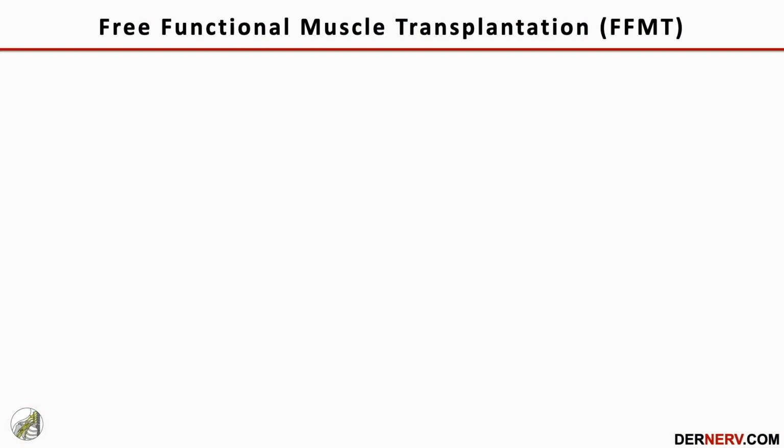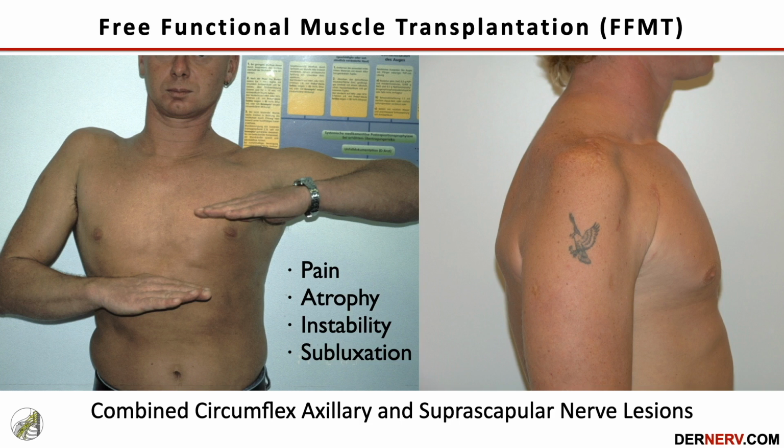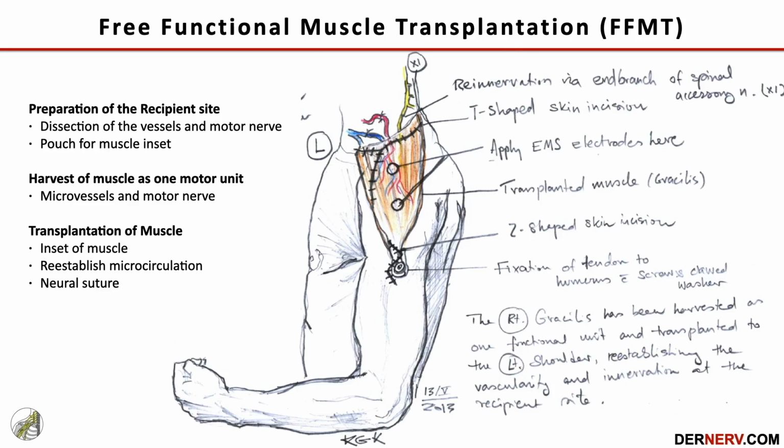Now we come to a fascinating part where the muscle is carefully harvested and detached from the body and auto-transplanted to the recipient part using microsurgical techniques. This is an example of a long-standing combined lesion of the circumflex axillary and suprascapular nerves. The target muscles are atrophied. The patients have an unstable shoulder, are unable to use their otherwise strong arm, complain of pain, and are unable to abduct their shoulder. Here is a drawing showing the inset of the free functional muscle transplant.